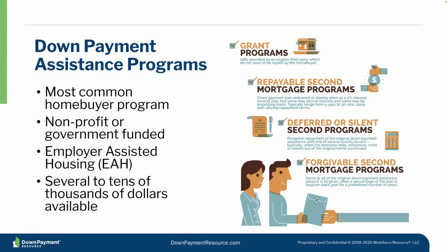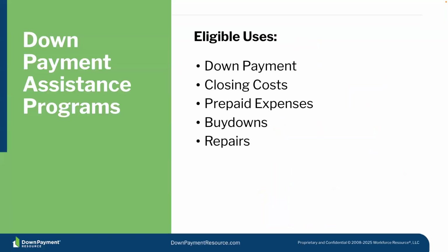So if you look to the right of the graph, from top to bottom, grants, gifts that do not have to be repaid, repayable seconds, funds provided at closing that may or may not accrue interest, and the loan could range from 5 to 30 years with varying repayment terms. We have deferred or silent seconds where repayment of the original amount is postponed until one of several events occurs, commonly when the borrower sells, refinances, or there's a change in occupancy. And lastly, forgivable seconds where some or all of the original down payment assistance is forgiven. Often, a percentage of the loan is forgiven each year for a predefined number of years. For example, it's common for a forgivable DPA to be forgiven, let's say, 20% per year over the course of 5 years.